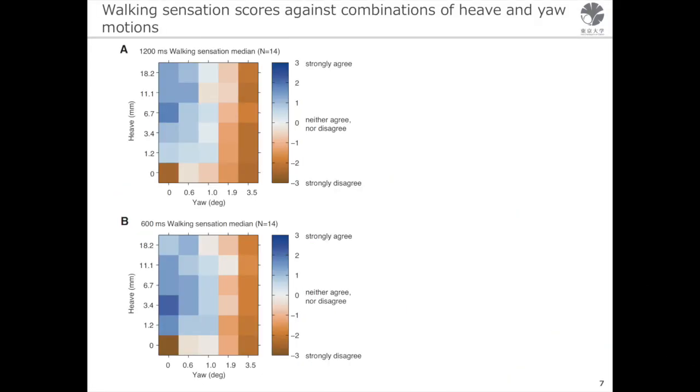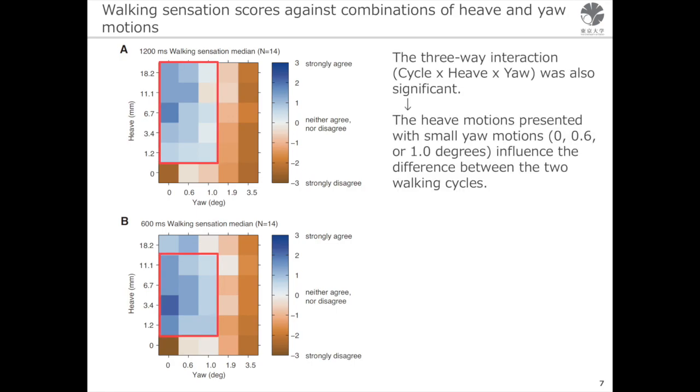Here is the result of the second experiment, combinations of Heave and Yield motion. Blue indicated the higher walking sensation scores. Roughly, stimulus combination in the red box rated high. We found three-way interactions between cycle, Heave, and Yield, and further analysis revealed that the Heave motions presented with small Yield motion influences the difference between two walking conditions.